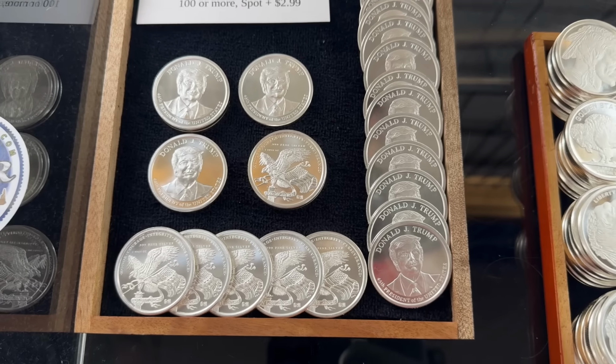Trump rounds. Yeah, those just came in. Ooh. Yep. Are we going to have an October surprise? We're in the end game phase of things. I think that this next 4 months could cause a silver price explosion.